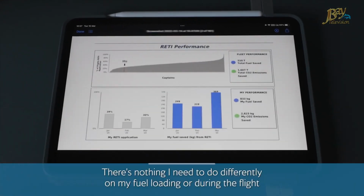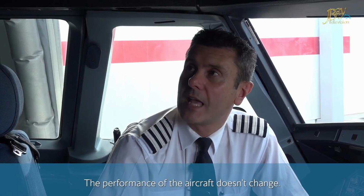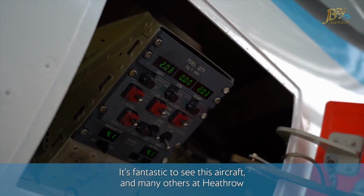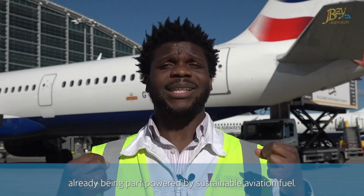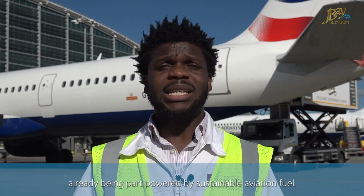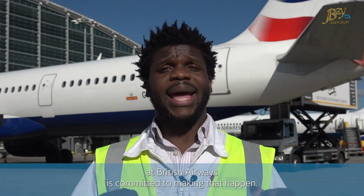There's nothing I need to do differently in my fuel loading during the flight compared to a flight operated by fossil fuels. The performance of the aircraft doesn't change. It's fantastic to see this aircraft and many others here at Heathrow already being part powered by sustainable aviation fuel. Increasing the development of SAF is crucial to decarbonising our industry and our planet, and I've seen over the last few days that everyone at British Airways is committed to making that happen.